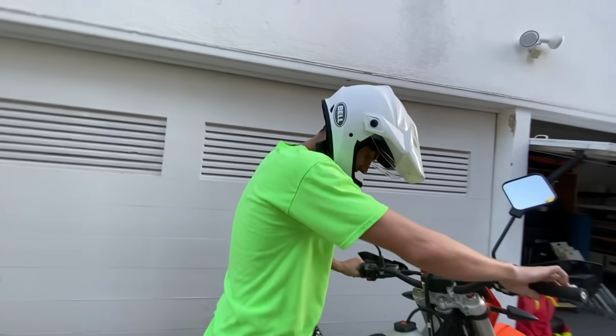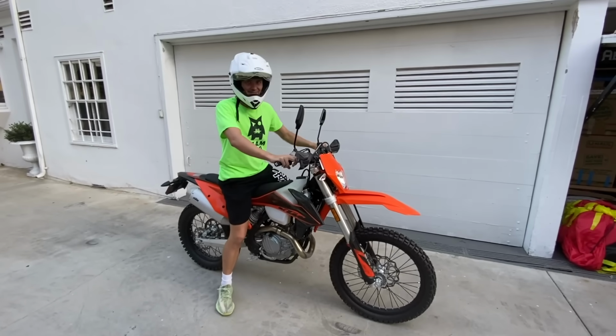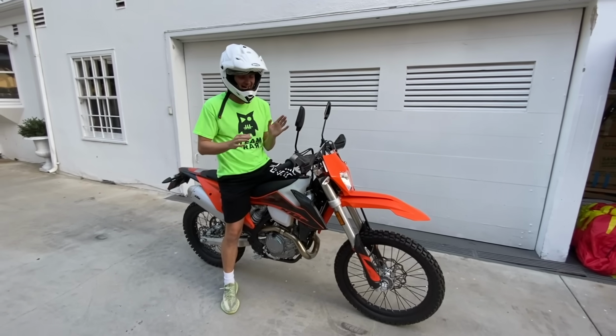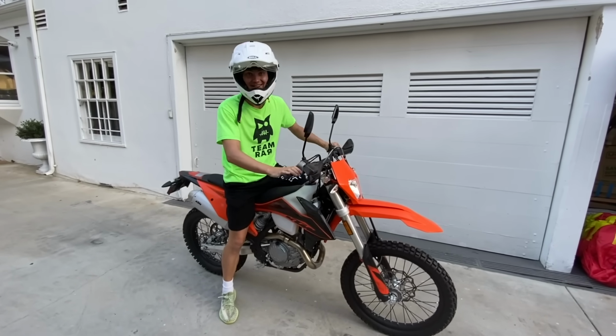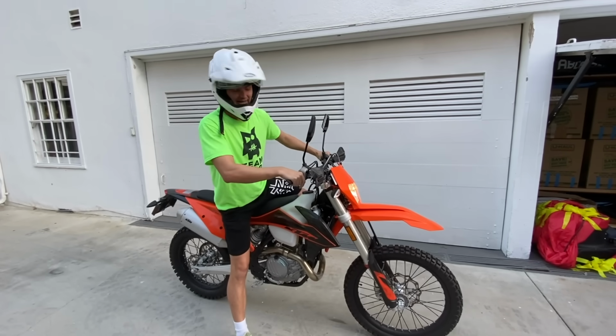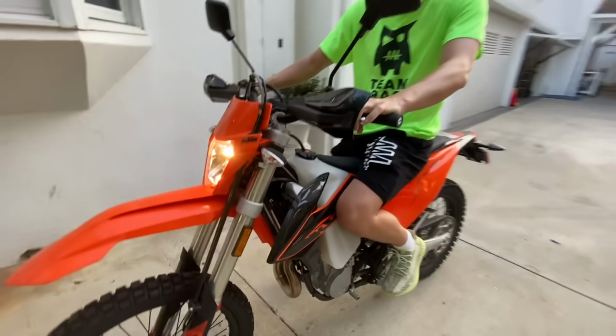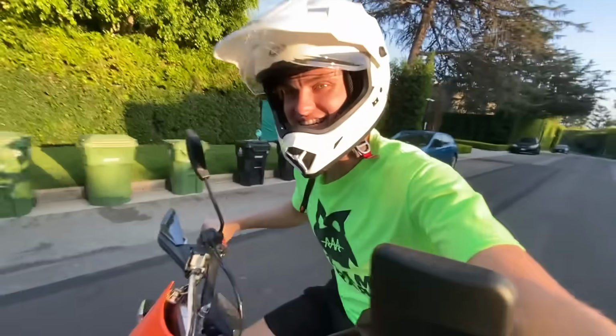It is a lot of fun. It's also a really big bike. As you can see, I can barely even touch the ground. And because it's 500cc, this thing has a ton of power, which means it's really fast. It also has electric start, so I don't have to kick it. All right, let's get out to the road. Woo! Let's go on a test drive, guys.